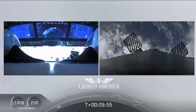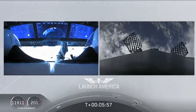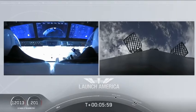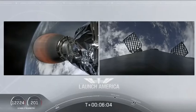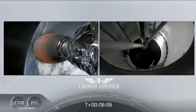And you heard the call out, chill for entry burn. There's that call out. They are still on a nominal trajectory on Dragon, still on second stage, and that's that MVAC engine on second stage on your left screen.